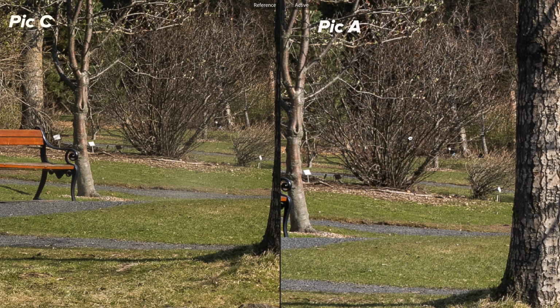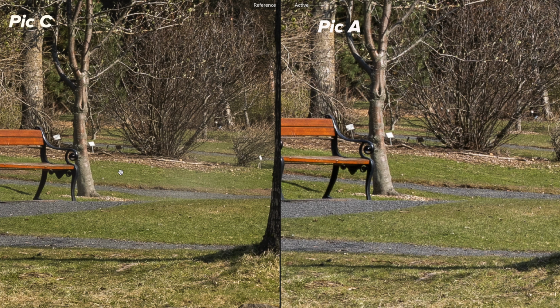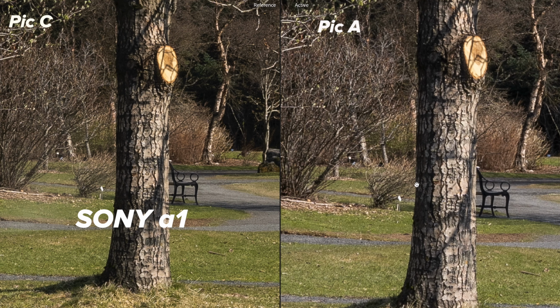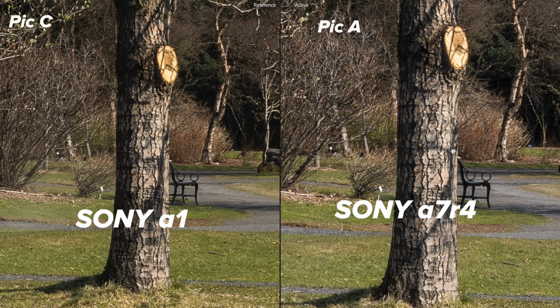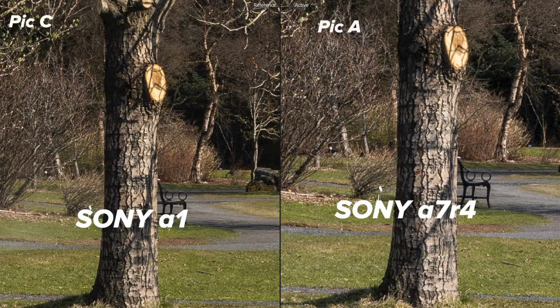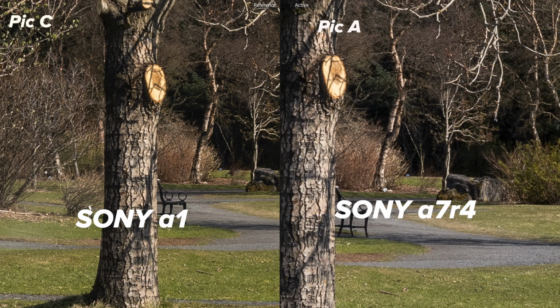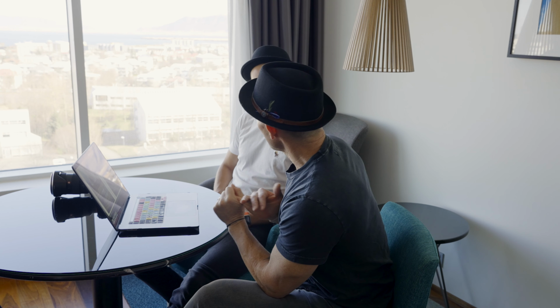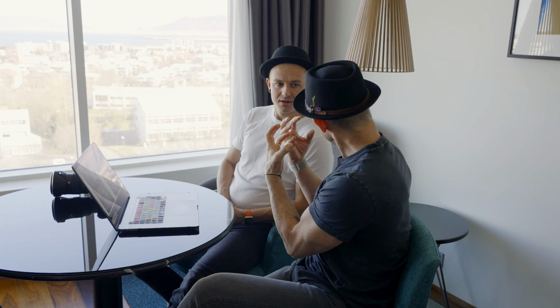Okay, good. So I can now tell you the answer to everything. Obviously, the one we got rid of before was the A7S3. This one here is actually the A1. And this one here is actually the R4. Let's look at them again. That's the A1 on this side, and that's the R4 on this side. So the R4 is here, and this one is the A1, next to each other. So again, it's not just about pixel peeping, but also what looks nicer to your eye.